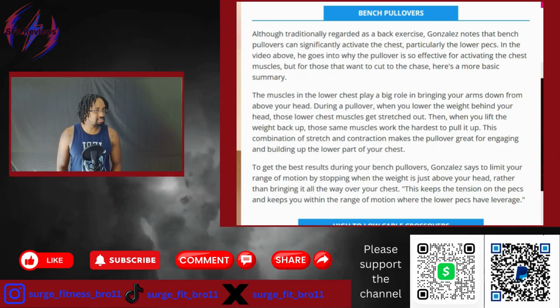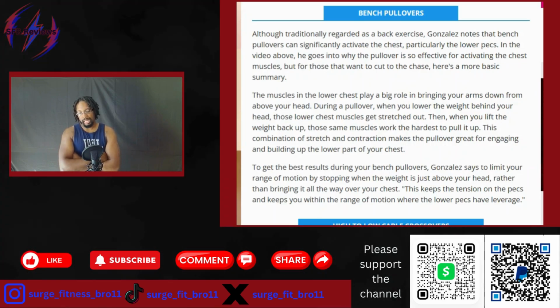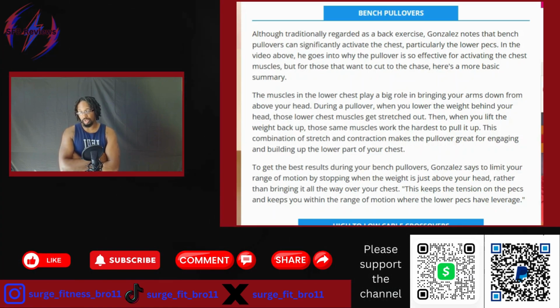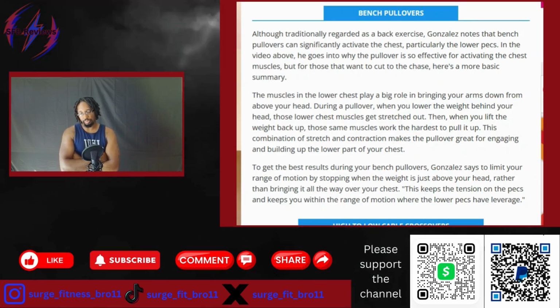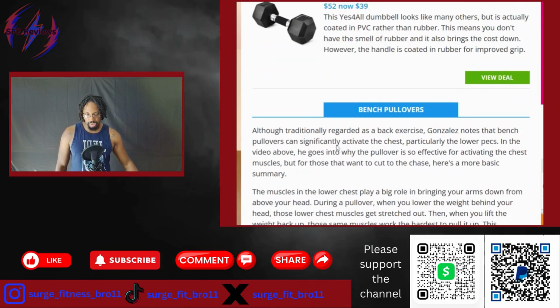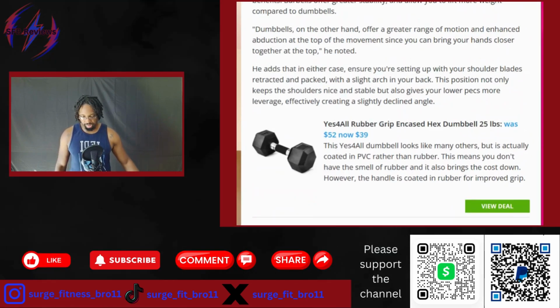Really, it's not really, you know what? That would be an out of the box type exercise, since pullover is more of a traditionally back exercise, but I did say it does involve the chest a bit, the low chest. But to me, since it's low pec, he already mentioned other than decline press, I mean, there's not really much you can do. That's all I can say.